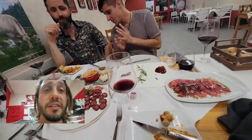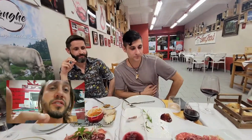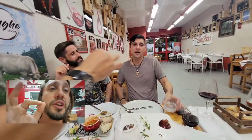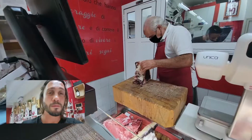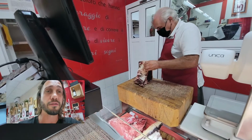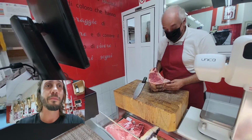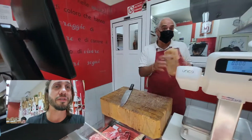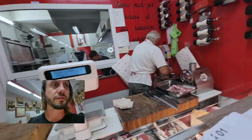We've eaten all this, and we still haven't got to the steak, my friends. This is the appetizer. That's the hand of the master cutting that steak right there. Now he's got to break the bone. Maestro, tanta roba, meaning a lot of stuff.